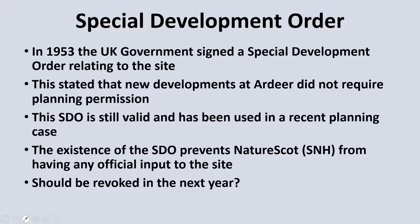However, one other peculiarity of the SDO is that because it's there, SNH, now called NatureScot, is barred from having any official input to the site. So if NatureScot decided or thought that our site might be of SSSI quality, we can't do anything about it. They don't have the authority to go and survey it, and they certainly don't have the authority to designate it. So that, in effect, means that the highest level of protection that you can look for in national legislation is unavailable to the area.